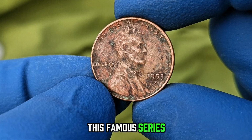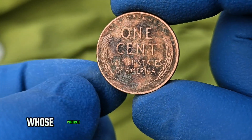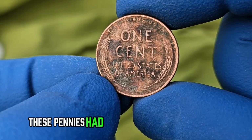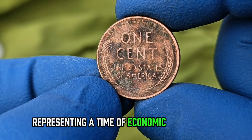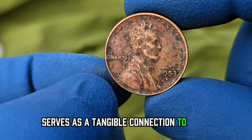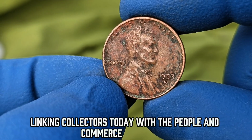This famous series was originally introduced to honor the legacy of Abraham Lincoln, whose portrait has appeared on the 1-cent coin for more than a century. By the early 1950s, these pennies had become an everyday part of American life, representing a time of economic growth and national optimism. Each coin produced during this era serves as a tangible connection to that historical moment, linking collectors today with the people and commerce of the past.